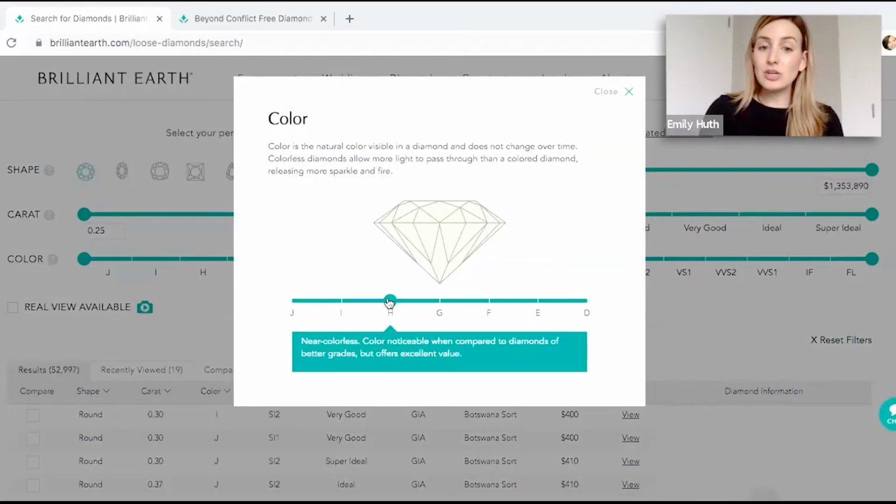Now this H and G is what they call the jeweler's sweet spot. So, as close to colorless without paying for the premium of colorless. If you really do want that more colorless diamond, but staying at an F, E, and D is going a little bit out of your price point for the other characteristics you want to stay within, H and G is a really great place to stay.